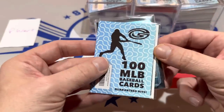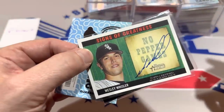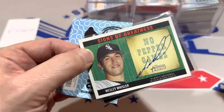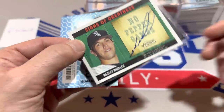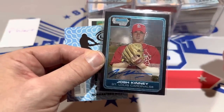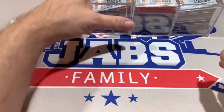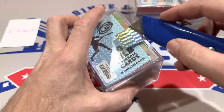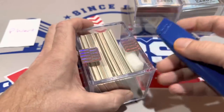Let's check out the autographs first. We have Wesley Whistler. So I guess the big question is, are we going to find an autograph of somebody that actually is playing in the big leagues that we know of? I have never heard of Wesley Whistler, and I'm sure you haven't either. And the second autograph, it's going to be Josh Kinney. Josh Kinney, first Bowman Chrome auto. So these are autos that you would find. I call them dollar autos. Autographs of players that nobody wants are usually found in the bargain bin at card shows for a buck.